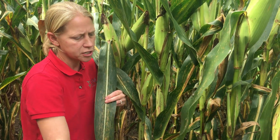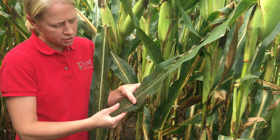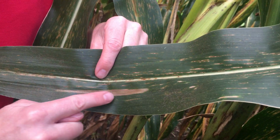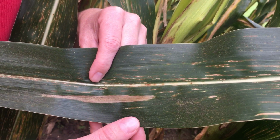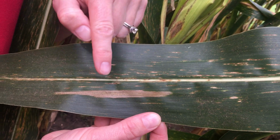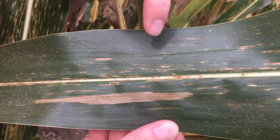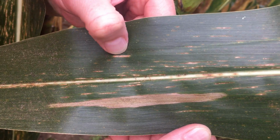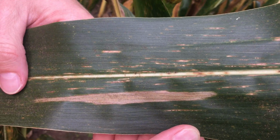Now, I want to make sure people don't confuse it with Northern Corn Leaf Blight. That's the disease we're more used to seeing here, especially in this part of Michigan. This is a Northern Corn Leaf Blight lesion here, the long, cigar-shaped lesions that we typically have. On the same leaf we have the Northern Corn Leaf Spot, with more of this streaking, and here's an actual gray leaf spot, so there's a lot of disease out here.